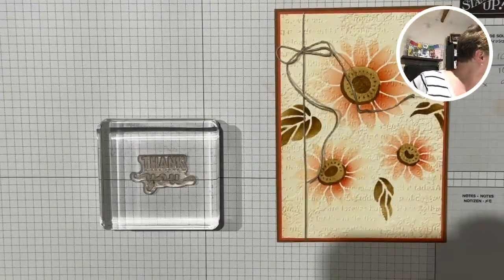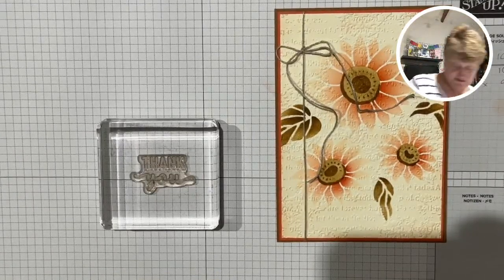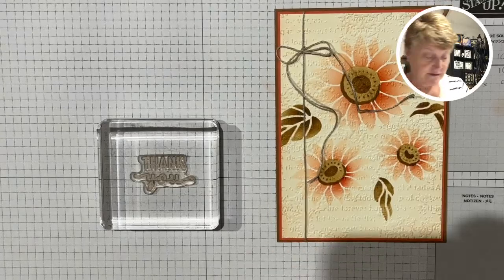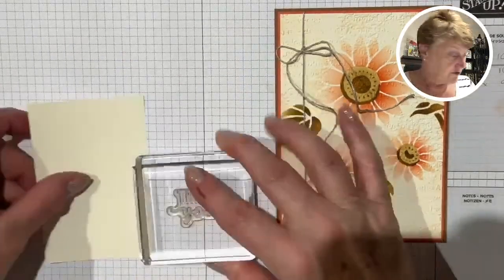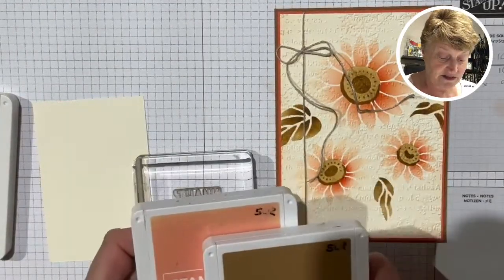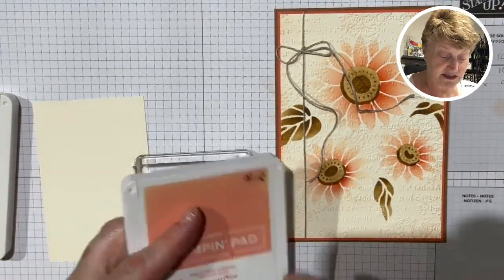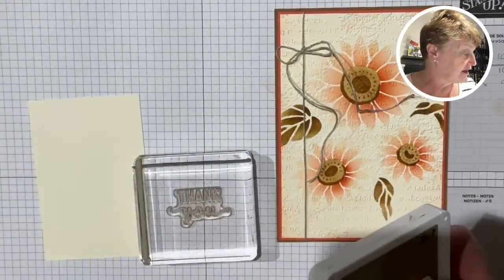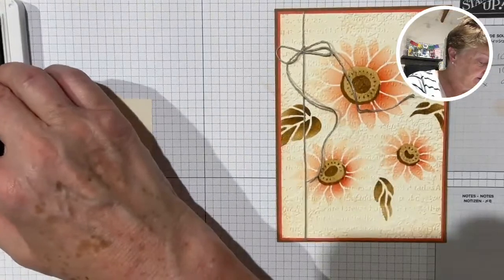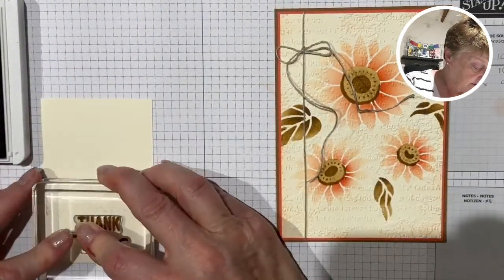I'm just looking for a piece of vanilla that is a bit smaller than that. There we go, perfect size. Get more than one out of there. Because of the colours I've done, it's going to be one of these. I do think that the darker one is going to look good because this is a little bit lighter. This is going to come through nicely for us. It's going to highlight that and stamp that one.